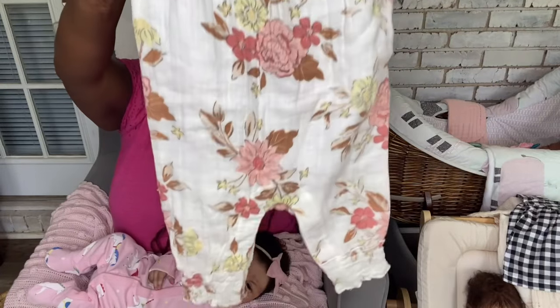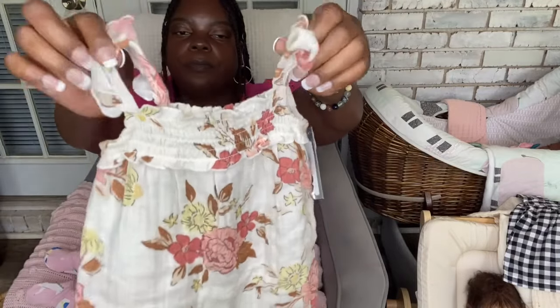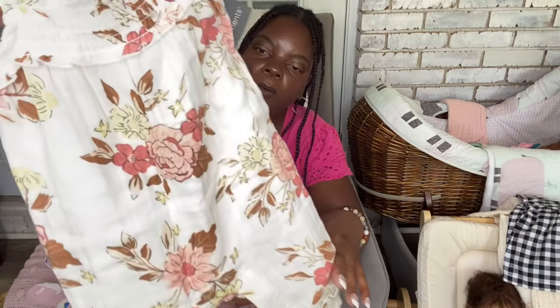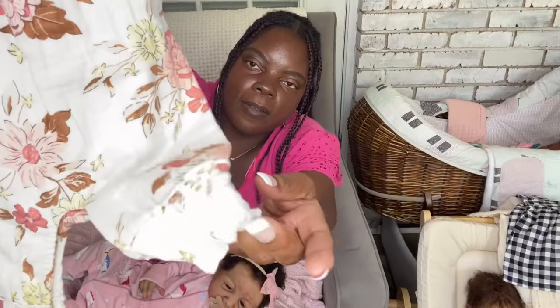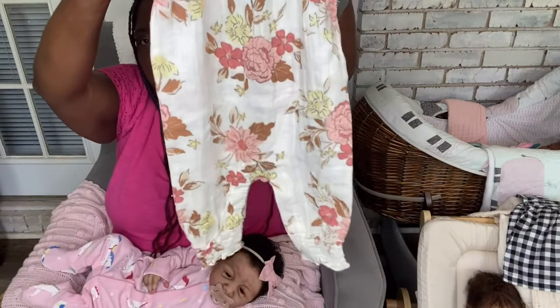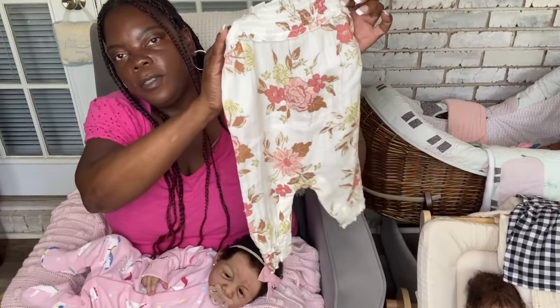Then this is a long footless romper by Modern Moments. It is also muslin material. It's like a cream color with these flowers on it, like coral colored flowers and yellow and like pink or rust colored flowers. The legs are gathered as well around the cuff. If you can see that, it's kind of like the top up here where it's gathered. This one is Modern Moments 3 to 6 months, and it looks like it would fit a 3 to 6 month size baby. This is pretty long and it's full.